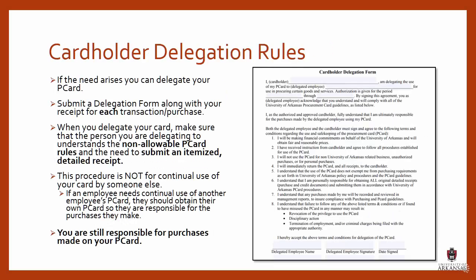There are some instances when you will need to delegate your PCARD. You must include the delegation form along with the receipt for each transaction. Make sure that the person you are delegating your card to understands the non-allowable PCARD rules and that they need to submit an itemized, detailed receipt. This procedure is not for continual use. If an employee needs continual use of another's PCARD, they should obtain their own PCARD. You are still responsible for all purchases made on your PCARD.